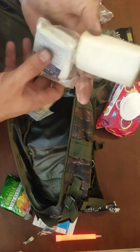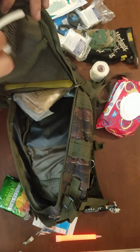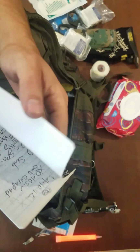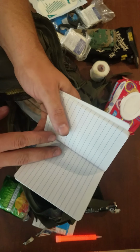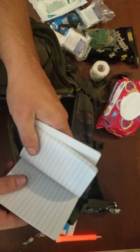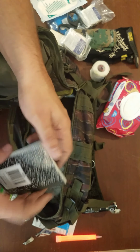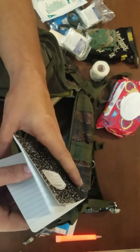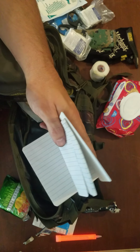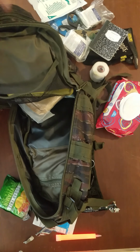More gauze, more compression. A lot of my stuff, I usually throw a notebook in there. Perhaps I had to take notes on different things. Let's say the world is still going. You want to record a couple of the things you did, so that when you bring the person to the EMT or the hospital, you can say, hey, we applied this, this, and this. Hey, remember we applied a tourniquet. Sometimes, in the heat of things, you forget.